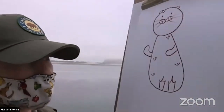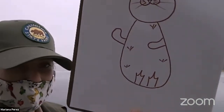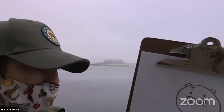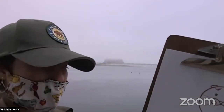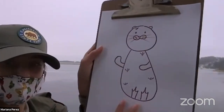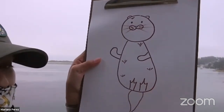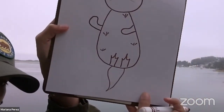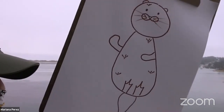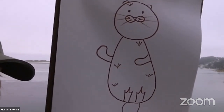And last but not least, the next part of our drawing is a tail. Sea otters have tails, something that many people don't realize because they're kind of hard to see. But they do, they have tails. So I'm gonna go ahead and add that. And tails also help with swimming, just like their hind webbed feet. Well, congratulations, because you just built a southern sea otter.